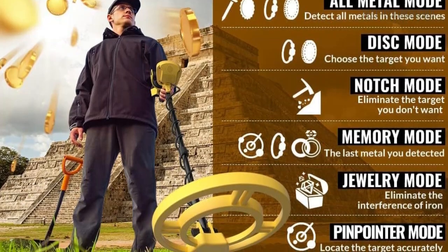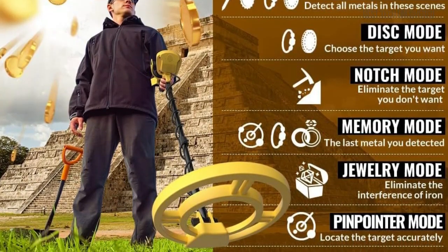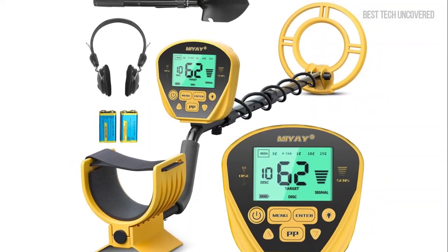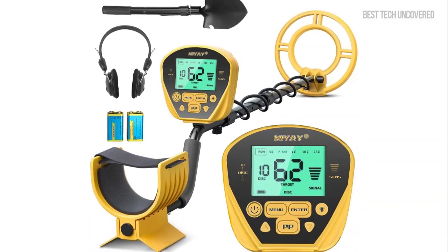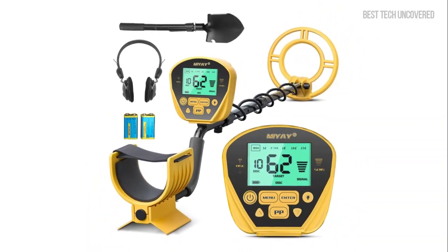Its lightweight, intuitive design, coupled with an LCD display and adjustable sensitivity, makes it perfect for family activities and solo adventures. The MIYAY detector is a gateway to uncovering hidden gems and creating unforgettable memories.